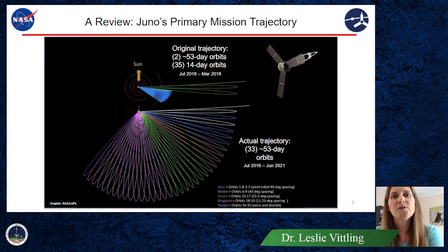Now I want to focus on Juno's extended mission trajectory, but first I'd like to review the primary mission trajectory because it's actually important to understand where we ended up in the extended mission. So the original plan was two 53-day capture orbits, followed by a significant burn called the PRM, or period reduction maneuver. And that was going to burn us from 53 days down to 14 days.